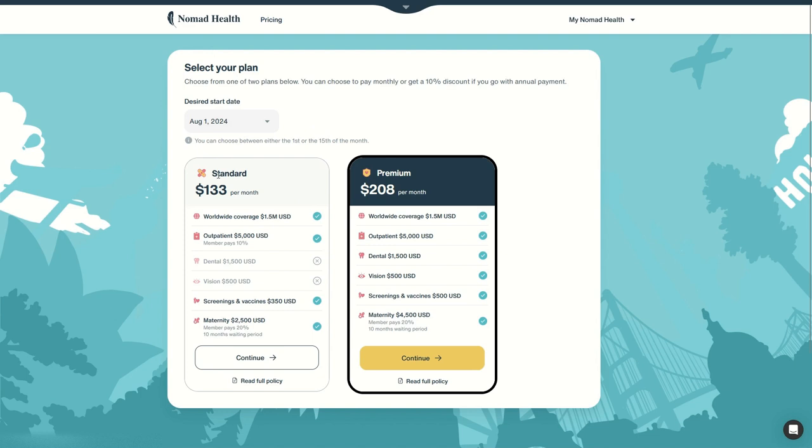So we have two choices, the standard at $133 per month or the premium at $208 per month. They both have a worldwide coverage up to $1.5 million, outpatient of $5,000. With standard, we pay 10%. With premium, it's all included. With premium, we have a dental coverage up to $1,500, vision coverage up to $500.